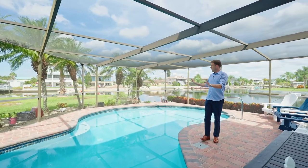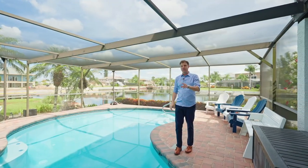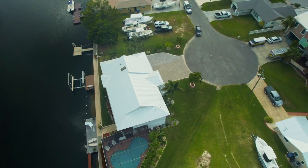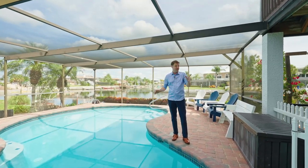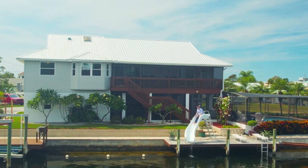outside, and let's start with this oasis style pool with a view to just die for. And guys, they have not one, not two, but count them, 5 docks and a 10,000 pound boat lift. And the real kicker for fun for the family, this feature slide with direct gulf access, of course.